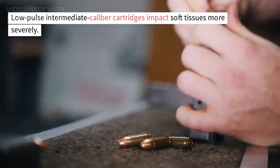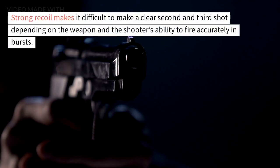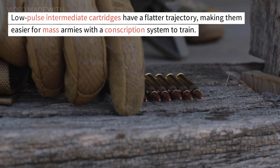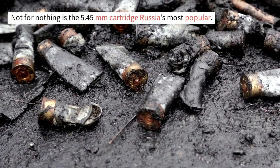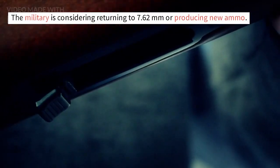Low-impulse intermediate caliber cartridges impact soft tissues more severely. The 7.62x39 mm cartridge has a higher recoil. Strong recoil makes it difficult to make a clear second and third shot, depending on the weapon and the shooter's ability to fire accurately in bursts. Low-impulse intermediate cartridges have a flatter trajectory, making them easier to train for mass armies with a conscription system. Not for nothing is the 5.45 mm cartridge Russia's most popular. The military is considering returning to 7.62 mm or producing new ammo.